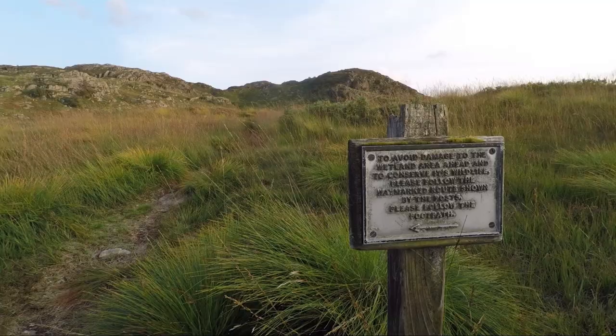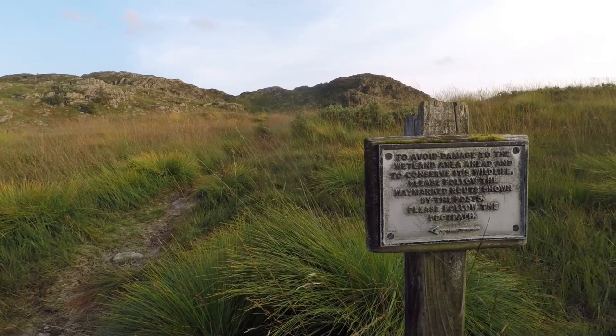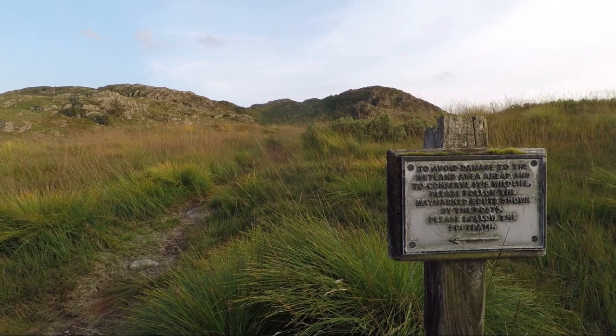As we've just come near the gate, I've seen this sign. And as you may be able to see just to the left, there's a decent footpath. So obviously the sign says to avoid walking across the wetland area to prevent damage to wildlife. I didn't see one on the other end of the footpath as we came down off Great Crag, so 50% of the people who walk across here probably don't know about this sign.